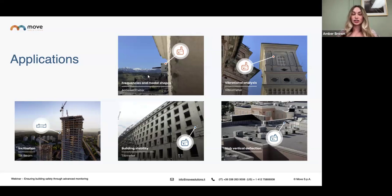In cases of construction, you may be in an area of seismic activity or other cases. But you can at least understand if the vibrations went past a certain threshold, so that you need to understand, okay, has my structure, my building, been damaged?